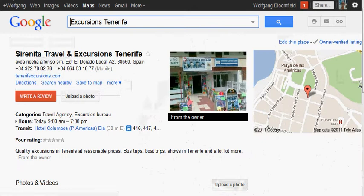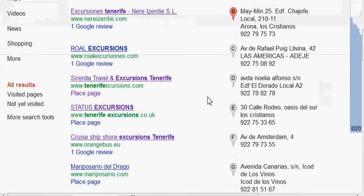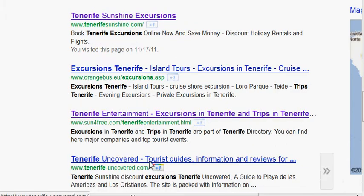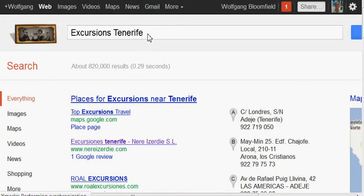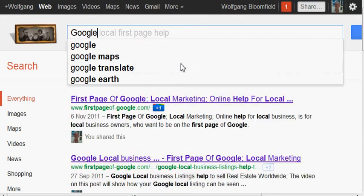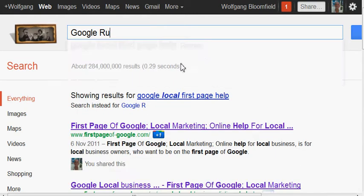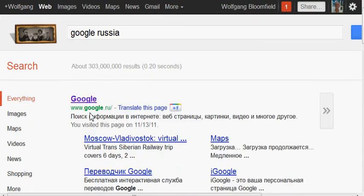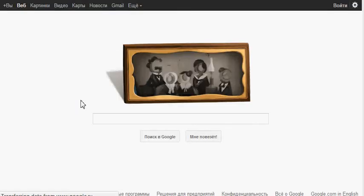So what happens with these listings, let me just show you that they come up with the organic listings below. These are the organic ones, so you can see that. But what I'm going to do now, I'm just going to type in here Google and Russia. Oops, there's two S's in Russia, isn't there? Well, we've got it there. And there we are. Let's click this. And we're in Google Russia now.